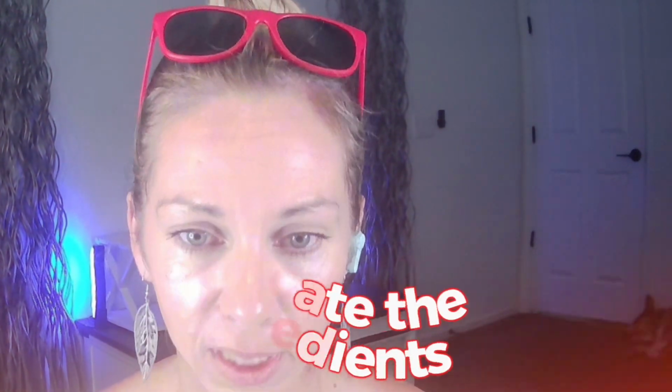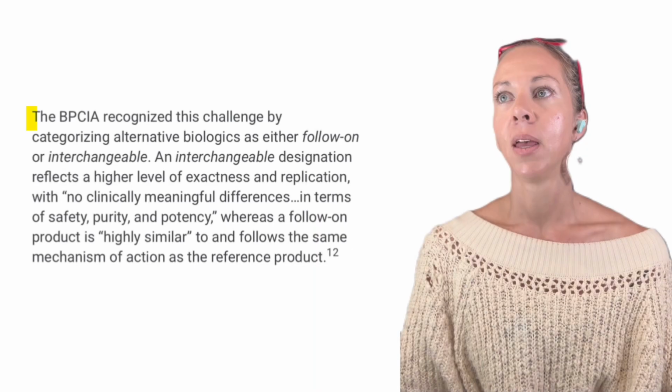I can try to make something similar by trying to replicate what ingredients they're using. But if the ingredients they're using are patented and controlled, and there's no way to really replicate it because it's based off of a living thing, a living organism, of which there's only one of that type, how do you do that? So my layman's brain is interpreting this in that way.